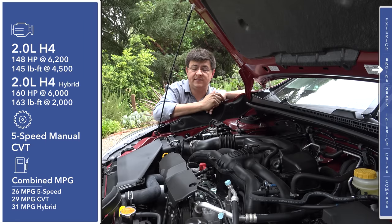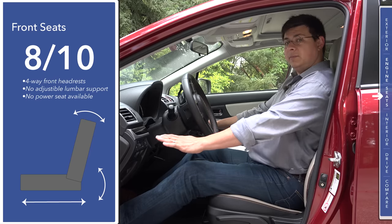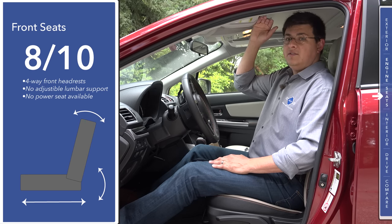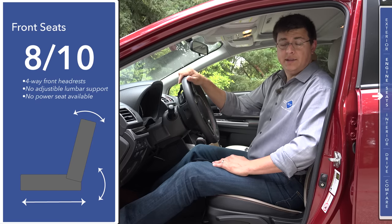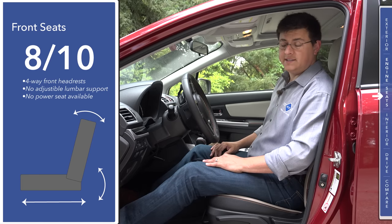uses a traditional CVT. If you're looking for a crossover with a very car-like seating position, and that would be a little bit lower in the vehicle, legs a little bit further out, not sitting quite as upright, then the Crosstrek is definitely the vehicle for you. It's all because of the vehicle's shape. The box in this vehicle is just not quite as tall as we see in some of the competition. That means that we're not sitting quite as upright. Some people seem to prefer this, some people seem to prefer a more upright seating position.